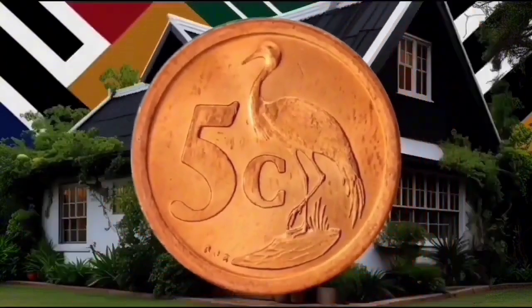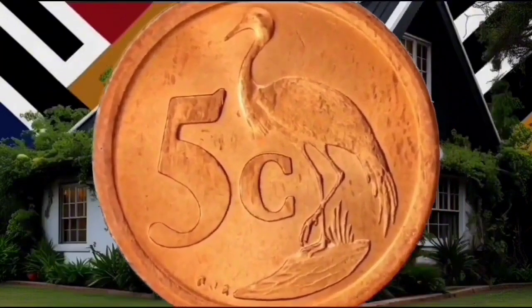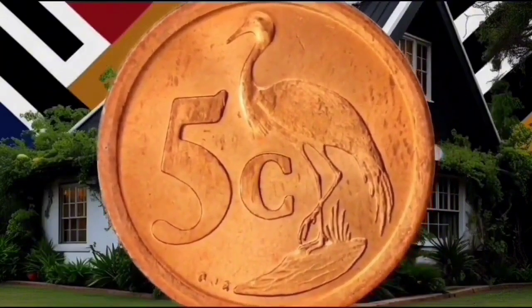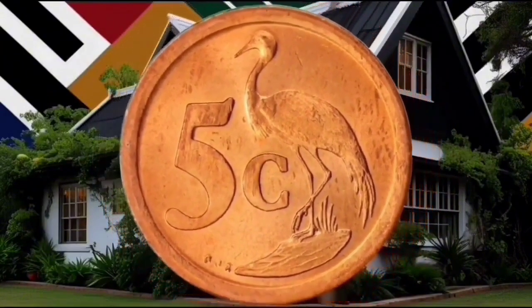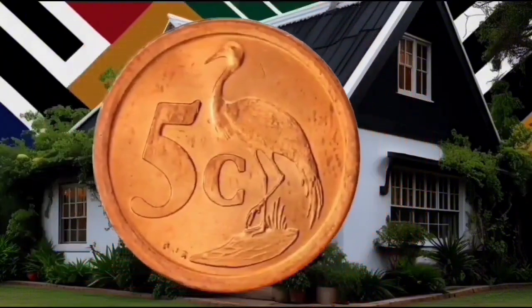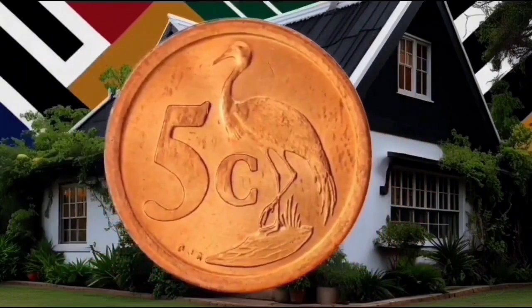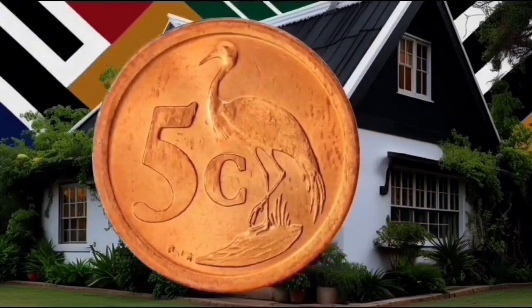It's also worth noting that value is often subjective in the collector's world. A coin's history, origin, rarity, and visual appeal all play crucial roles in determining how much someone is willing to pay for it. In cases like this, emotional and historical significance often influence buyers more than face value.